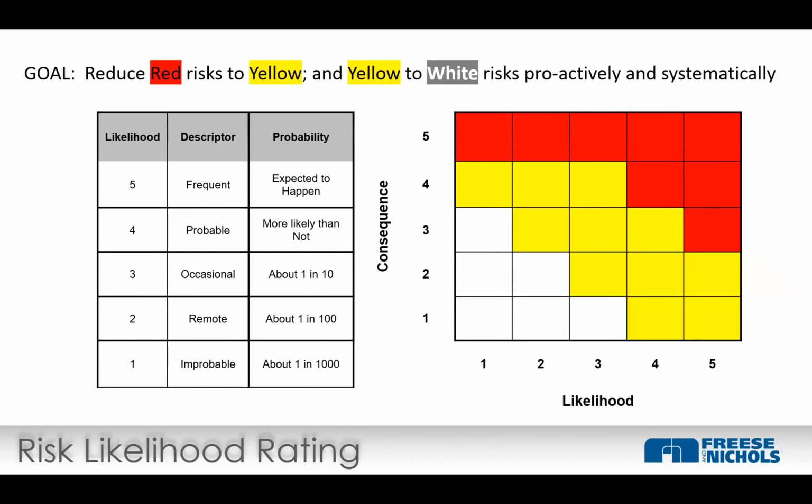So I've mentioned this a couple times, but I want to reinforce the point that we're talking about two different scales here. One is the likelihood of a risk occurring, which is shown here on the bottom, 1 through 5, on the right side of the screen. And then on the left side of the screen, we've got descriptors. And we also have consequence, which is also on the 1 to 5 scale. So the likelihood, is the likelihood 1? Is it improbable? 1 in 1,000? I mean, theoretically could happen, but not likely. Or is it frequent? It's expected to happen.